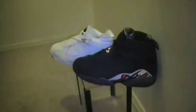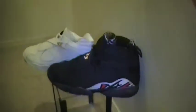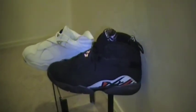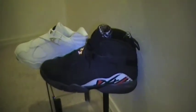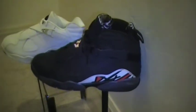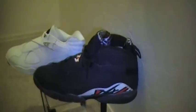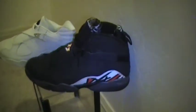So then we're going to move down here to my 8s. I've got 2 pairs, as you guys know. My absolute second favorite, or tied for first, depending on the day, kind of 1A, 1B, pair of shoes are the Playoff 8 right here, black ones. Those are my joints. I absolutely love them. So I had to put out some big loot for those, but I'm just happy I got them.